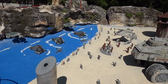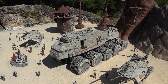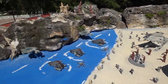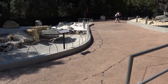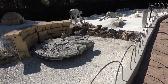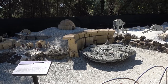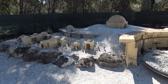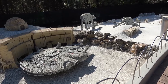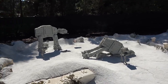Of course, they've got little buttons here too that you just press. Pretty cool. But there's all kinds of little stuff. Like, y'all can see the Millennium Falcon just lowered down there. Super cool. They've got the little cantina over there. Pretty darn cool, guys. Got little AT-ATs over here too.